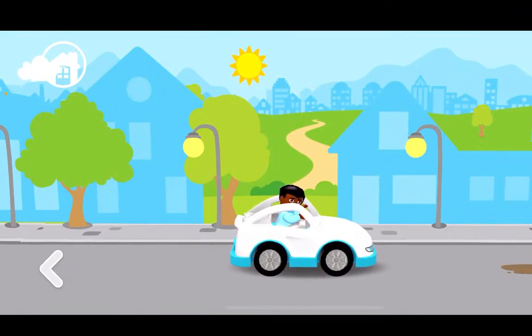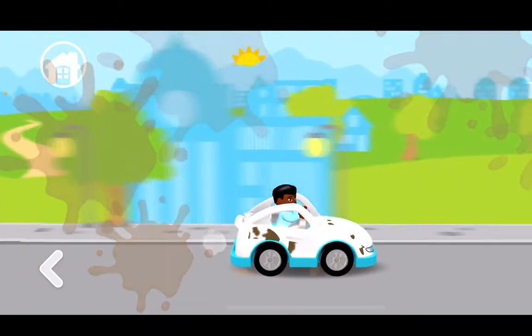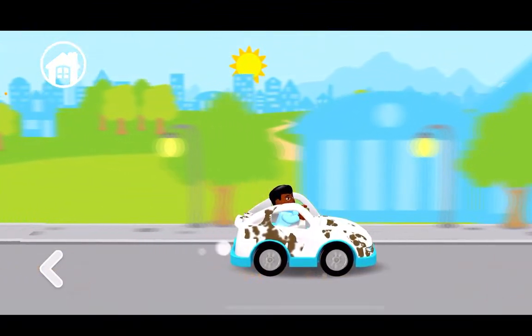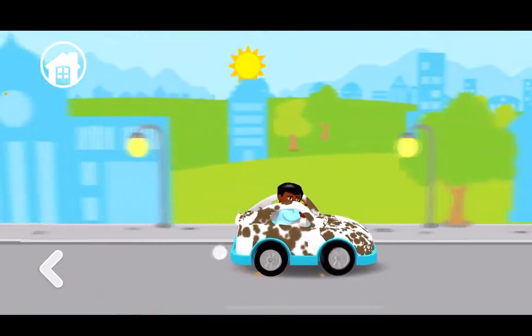Oh no! He has a clean car. But many, many puddles on the road. But we need to go. Yes, Martin. Okay. Oh no, the car is so dirty. Maybe we need to go to the car wash station? Yeah. Oh, it's so funny, Marty.